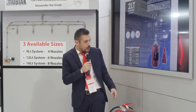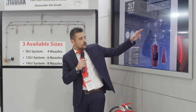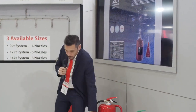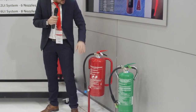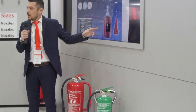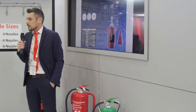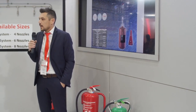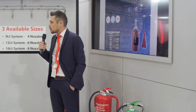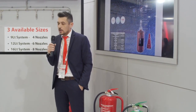So what you see here is the 2-liter model, and you can see that we use a special nozzle that you can also see live here. Inside the extinguisher, we always use a special dip tube with a rotor that produces turbulence. Although the extinguisher is pressurized at 15 bars and it has deionized water, another thing to mention here is that as Mobiak we always use deionized water and not just fresh water.